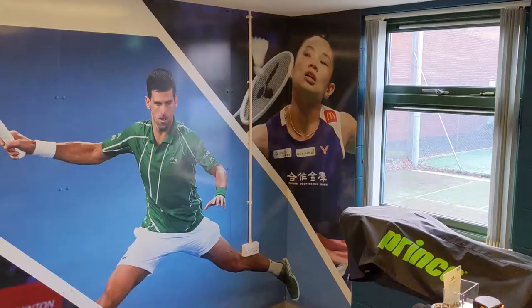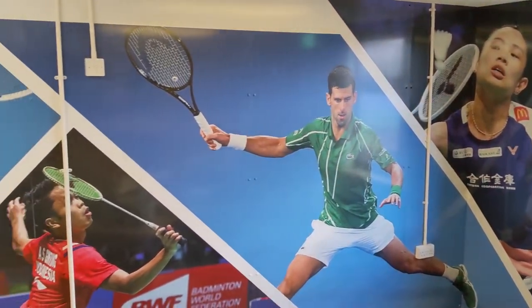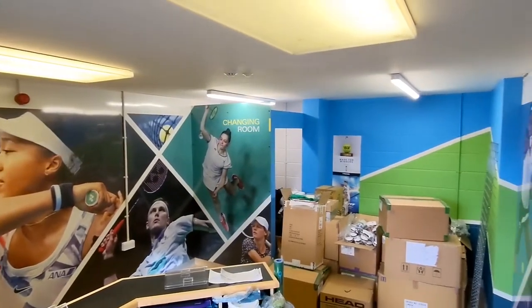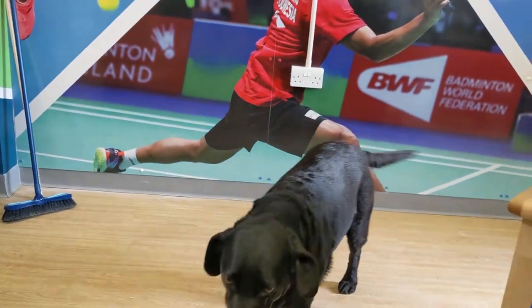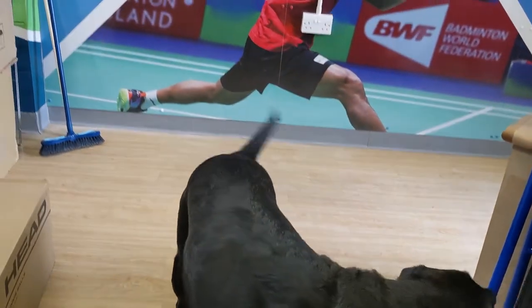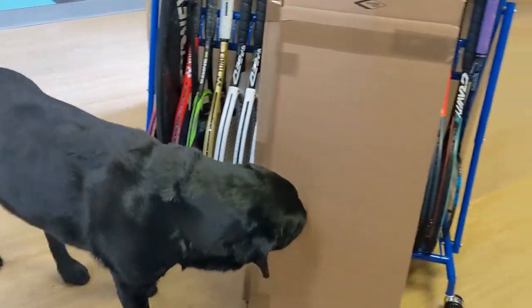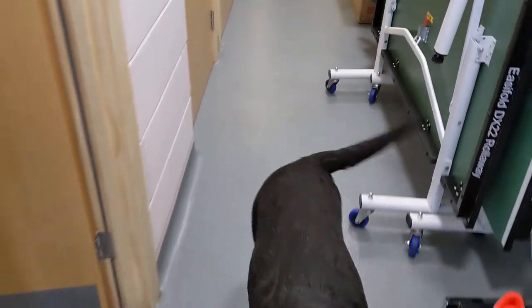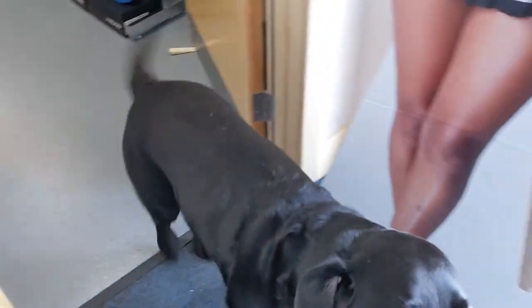Okay, so the walls are finished. All that's left is to say a massive thank you to the guys from Grafix. They've done an absolutely epic job for coming in during lockdown and getting the job finished. They've been absolutely superb from start to finish, from design to installation. So good to work with a local company as well. Even Ripley approves. Thanks very much, guys.